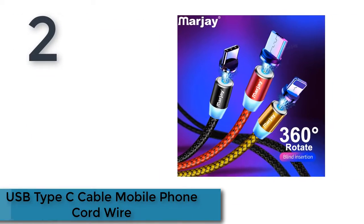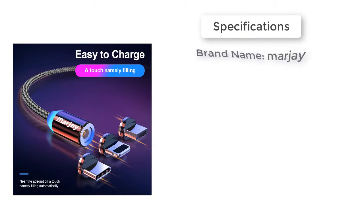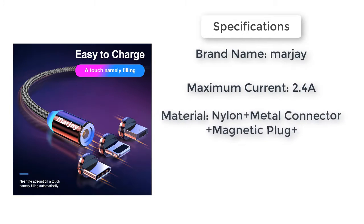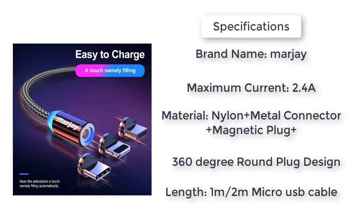Here is the product number 2. USB Type-C cable mobile phone cord wire. Brand name, Marjay. Connector B, Type-C. Connector B, Micro USB. Maximum current, 2.4A.